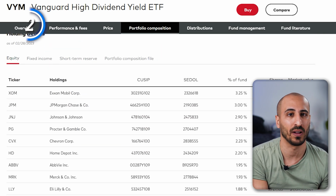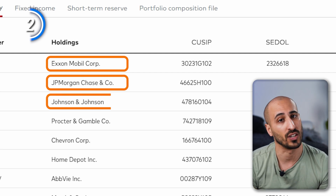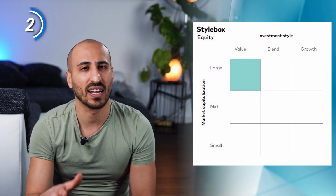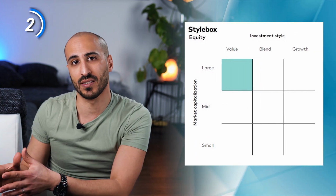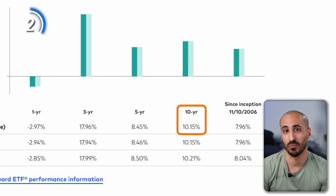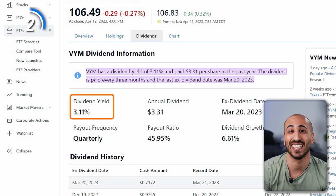And the top 10 companies within this fund have names like ExxonMobil, JP Morgan, Johnson & Johnson, Procter & Gamble, and Chevron Corporation. The investment style of this fund is large value, meaning it invests in large mature companies that usually pay good dividends and have stable financials. In the last 10 years, it's had an average appreciation of 10.15% per year, which is great, and has a dividend yield of 3.11%.